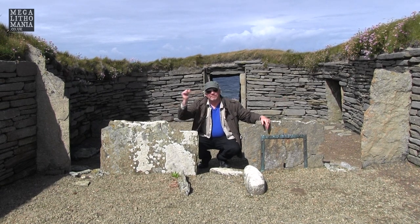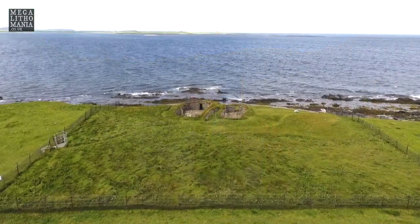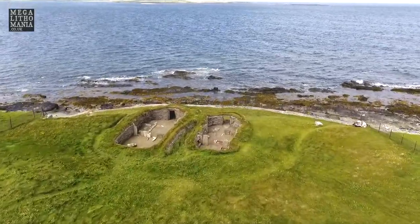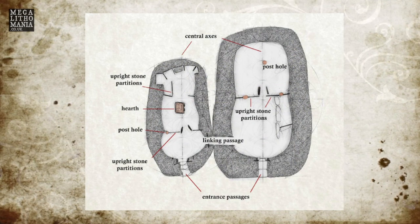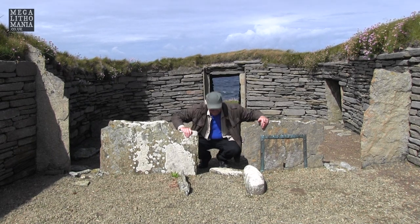Also, we face out pretty much towards the west, but it's actually 27 degrees north of west. So some research needs to be carried out of exactly what the astronomy is here and what they were watching through this area, because clearly, if they're using ancient metrology and geometry, they're most probably using the stars and the moon and the sun to help with their agriculture that they were working with here, some of the oldest in Britain.